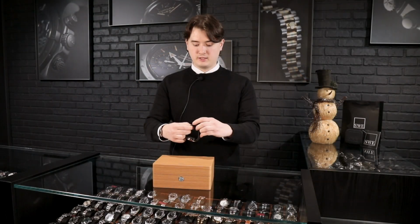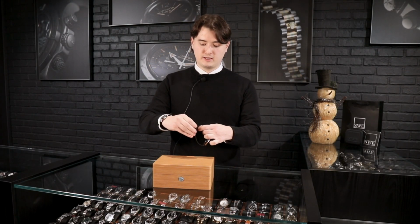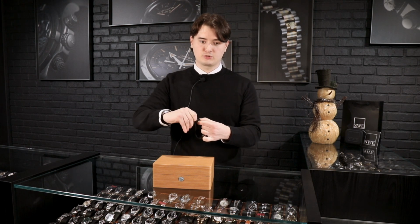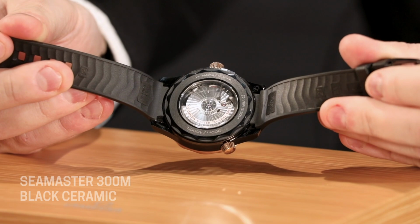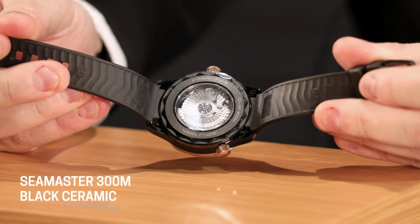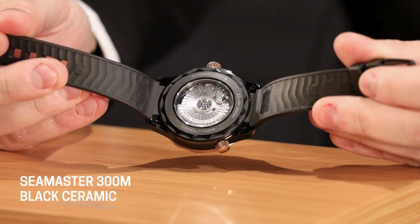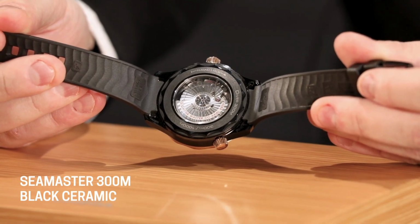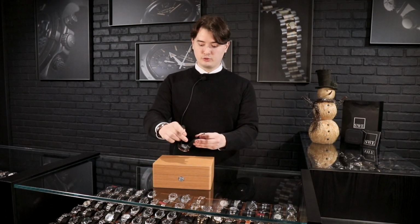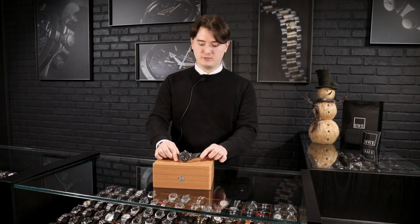And the most important thing about Omega and their watchmaking is the movement that they put in. So this one comes with the 8806 movement. It's the META certified chronometer movement. It's beautifully decorated by Omega, as all of their movements are. The cooler thing is it's anti-shock proofed and also anti-magnetic up to 15,000 Gauss. So this watch is bulletproof. It's a very nice timepiece.